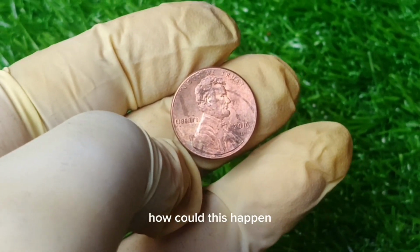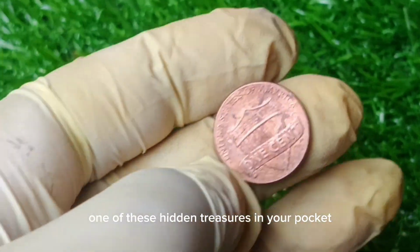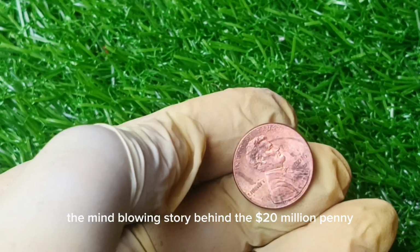How could this happen? What makes it so special? And, most importantly, could you be holding one of these hidden treasures in your pocket right now? Stick around as we reveal the mind-blowing story behind the $20 million penny.